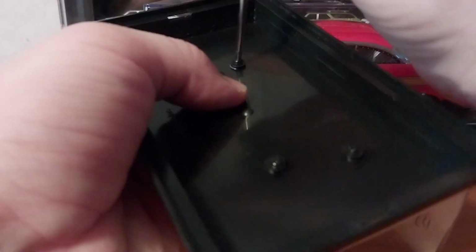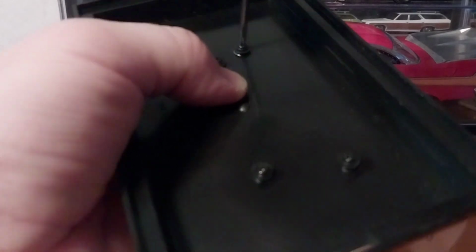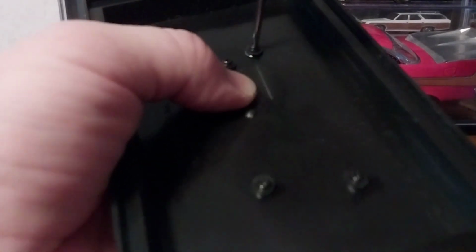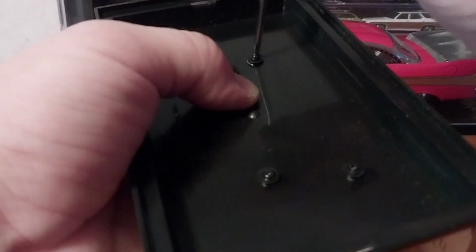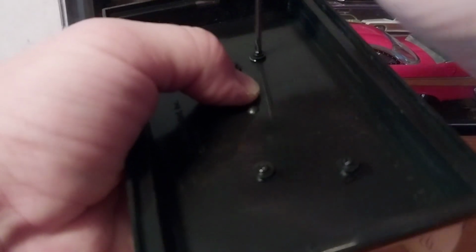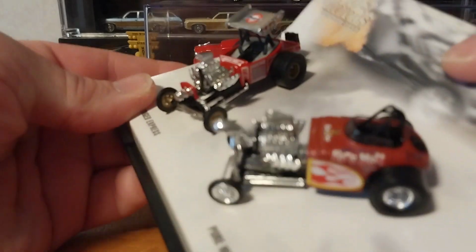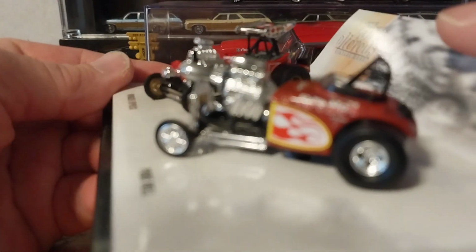Sometimes these 100% cars are a little tough. I don't know if they cross-thread them or what happens, but some of them are a bit of a bear to get off of the car, and this one's pretty tight coming out. So you know what, guys, I'll do that some other time instead of wasting the time of the video, because I can fold this down and show you guys all around the detail.